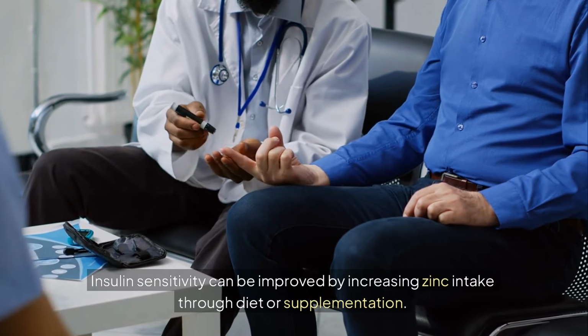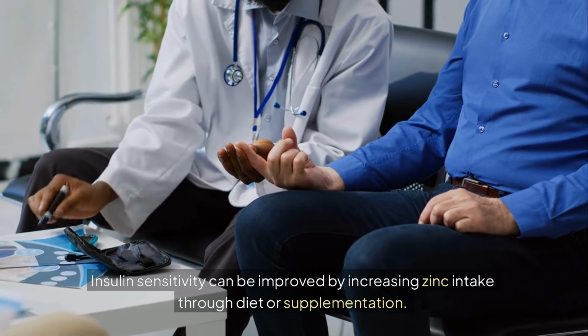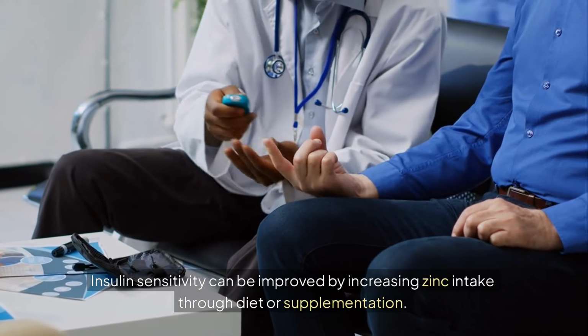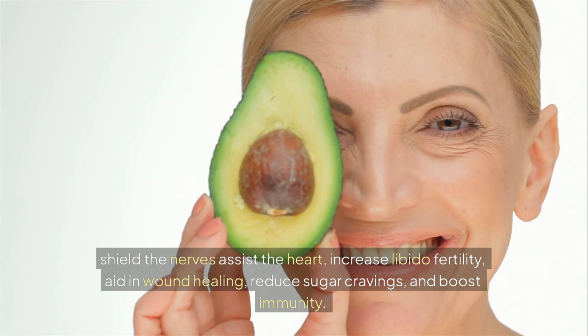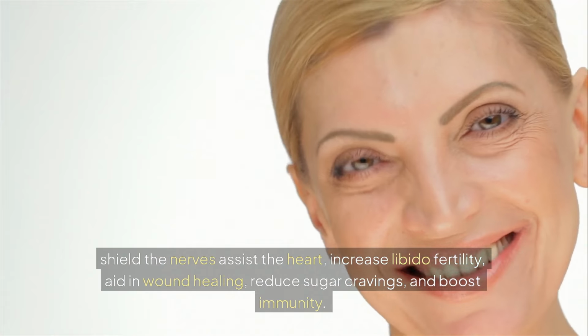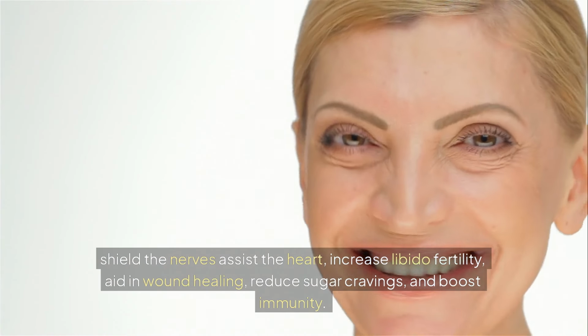Insulin sensitivity can be improved by increasing zinc intake through diet or supplementation. Zinc also shields the nerves, assists the heart, increases libido and fertility, aids in wound healing, reduces sugar cravings, and boosts immunity.